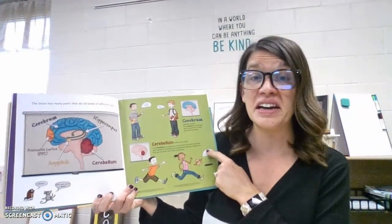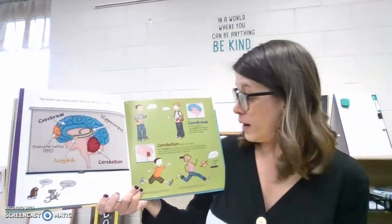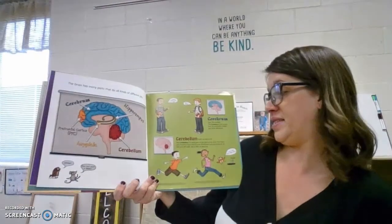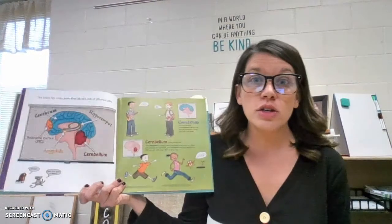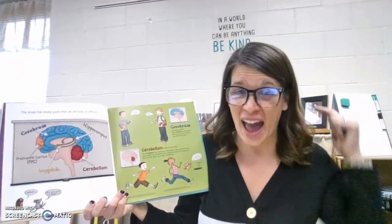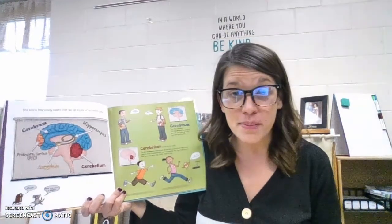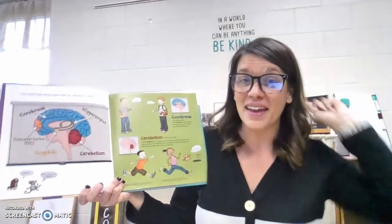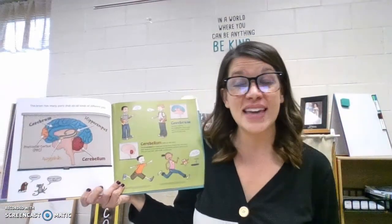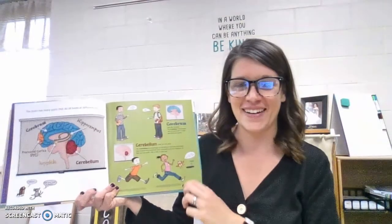Now, let's talk about the cerebellum. The cerebellum controls your muscles and movements and balance. So when you learned how to ride a bike, that was your cerebellum hard at work, right back here. When you are walking on a balance beam, that's your cerebellum hard at work. When you're playing a game like tag or sports, or when you're just running around the house, that's your cerebellum hard at work.